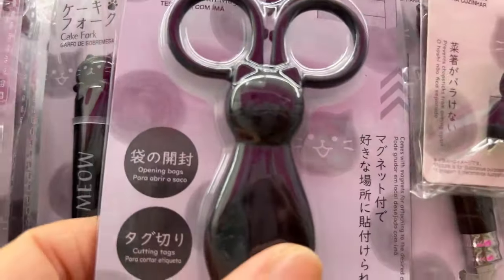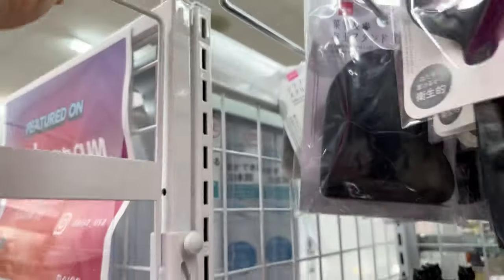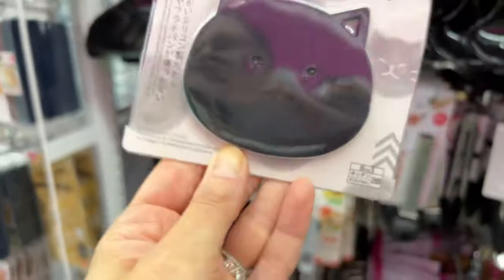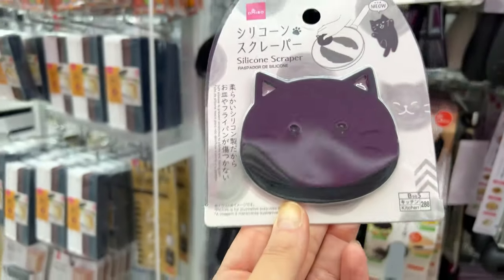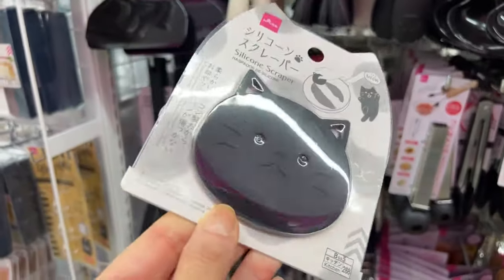Oh my gosh, cat lovers, look at this. Meow. You need that? Meow. You need those? Look, it's a silicone scraper for your dirty dishes. You could look at mommy all the time. And it's kind of Halloween-y, isn't it? So cute. A mommy scraper.